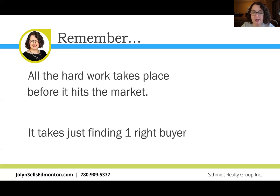All the hard work on selling your home takes place before it hits the market. So do the work. It will be on the market for a shorter amount of time. And it just takes finding the one right buyer to make your house sold. It doesn't matter how many showings you have. It doesn't matter how many people hate your home. You're looking for just one to fall in love with it. And that's it. And then your home can be sold. So don't get disheartened along the way.